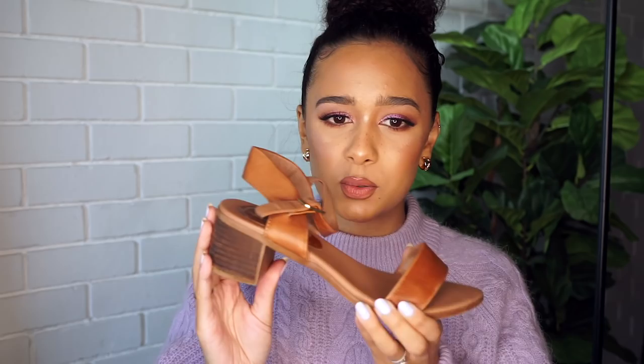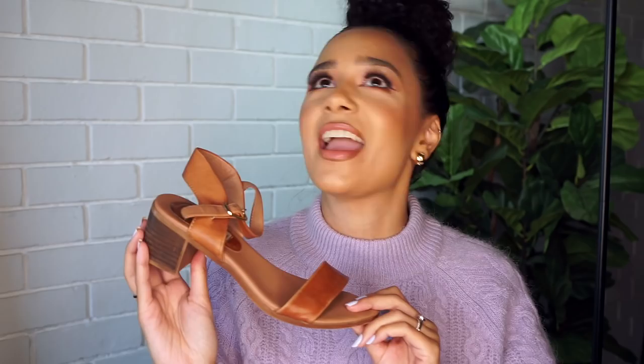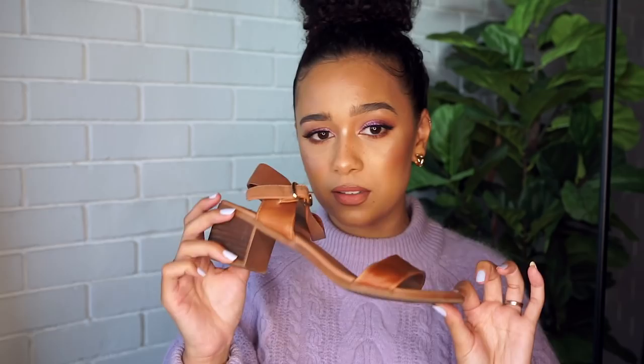Such a coincidence, because this is also a heel that I have from Steve Madden. Guys, I know this looks like proper tiny vibes, but this is honestly one of my favorite shoes ever. But that's not the point. You see the style? But picture this, but with diamante, and it's blush.